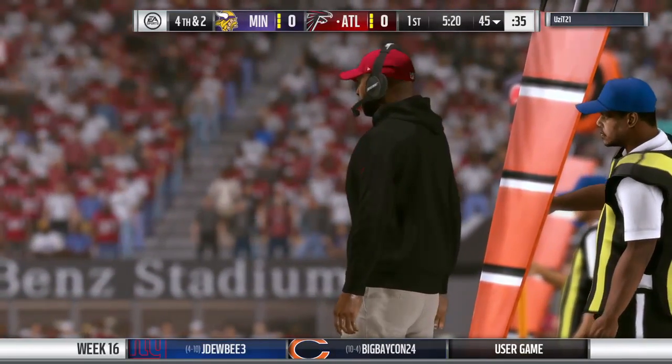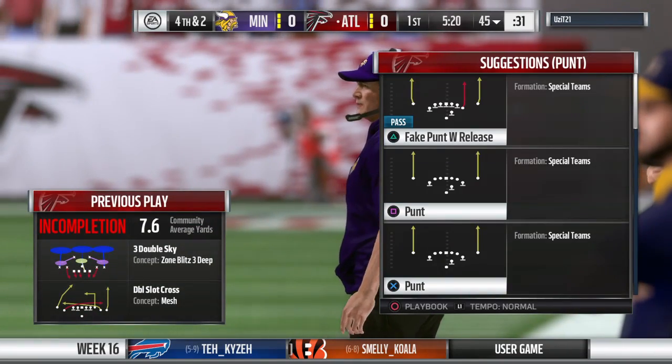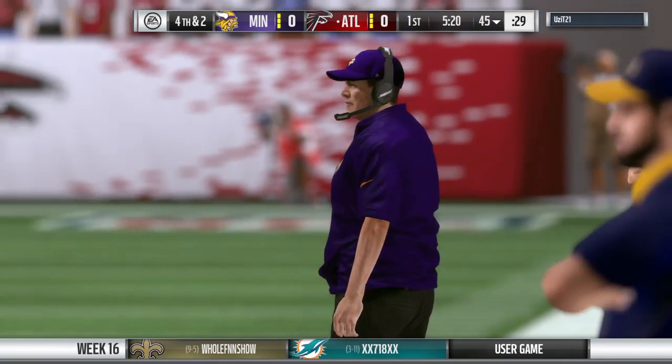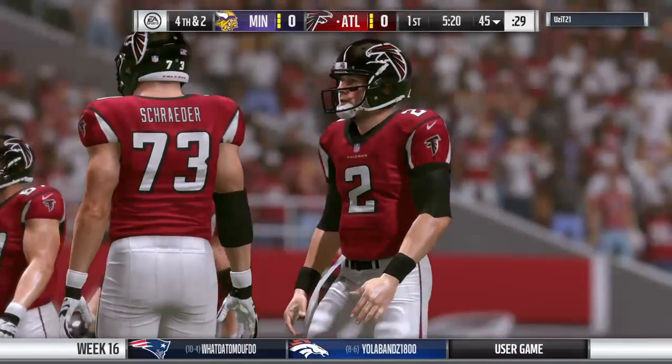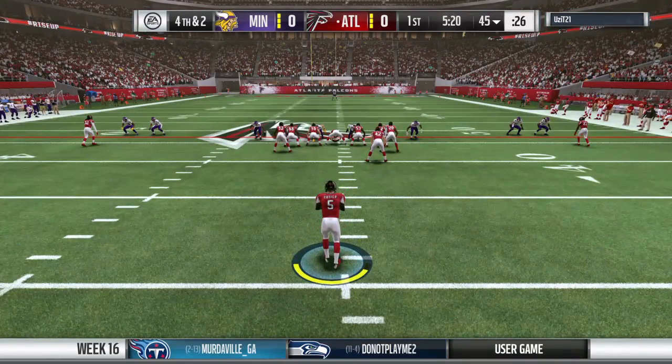I'm not sure we could spot any tendency here on this 3rd down. They could have run it or passed it. Either one was available. They chose to try and get it through the air, but they were unsuccessful. On 4th down, here's Matt Bosher on the punt.